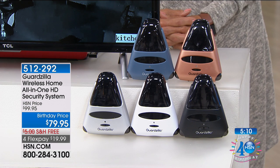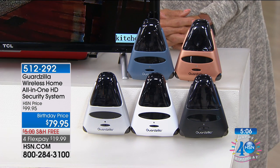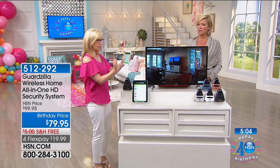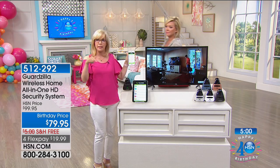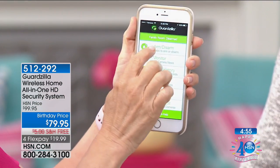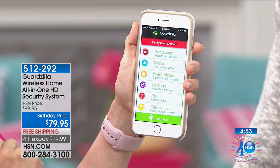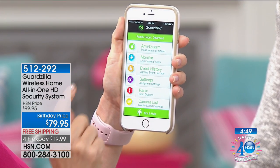In fact, the team at Guardzilla wanted everything to be simple and easy to use. And I'll show you the app once we get back again, because everything about it, phone, tablet, whatever, and then multiple people in your family can have the same app. So if you want to arm it, if you want to set that alarm, all you have to do is, I just armed it right there. You can see it turns red. I'm going to disarm it because I don't want it to go off at the house.